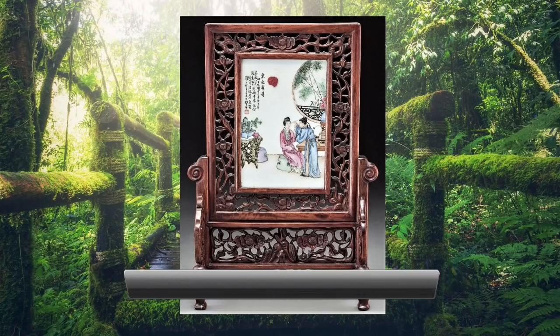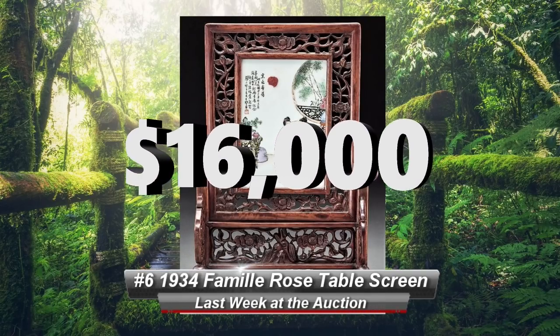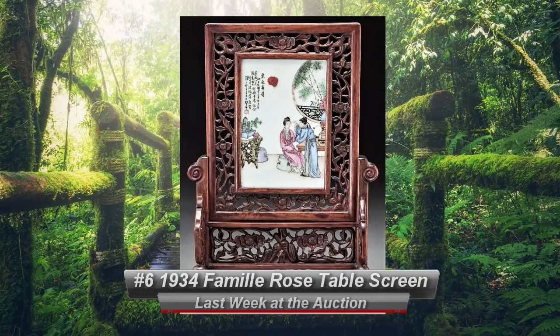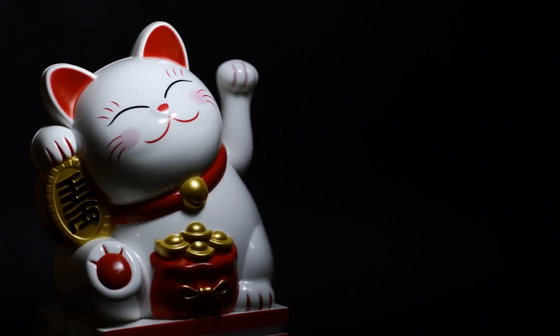All right, number 6. This is the 1934 Famille Rose table screen that just hammered for $16,000 at Heritage. Attributed to Wang Defang and only 16 inches overall, it featured an 8 by 5 hand-painted panel that falls in that Chinese antiquities, crazy-at-auction category. You just got to keep your eyes peeled for these. Many of these amazing finds were scattered across the world during and after the Cultural Revolution in China. And now with China's historic burgeoning economy, many with newfound wealth and a hunger to collect the past, the prices are rising to meet this demand. You see, sometimes simple economics actually make sense.